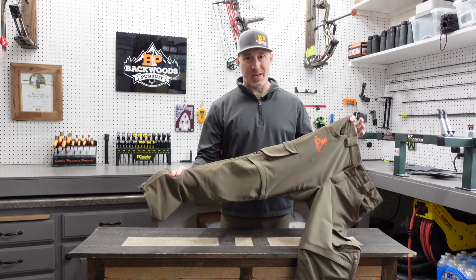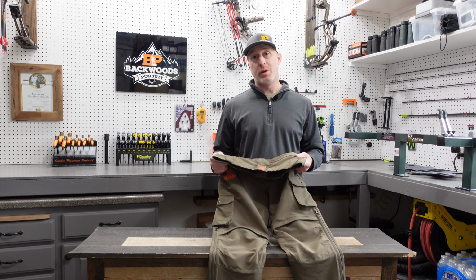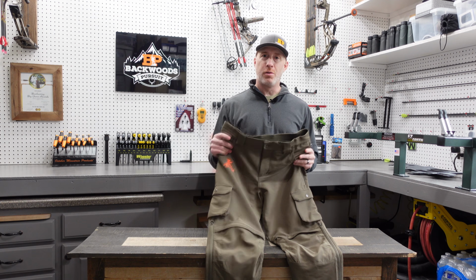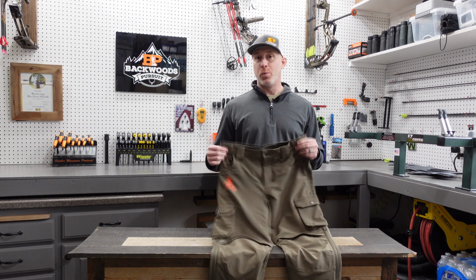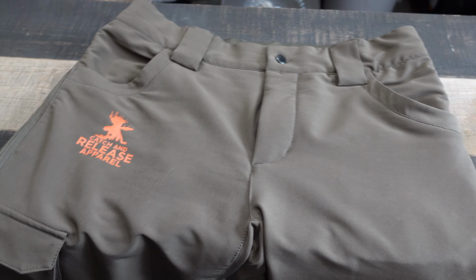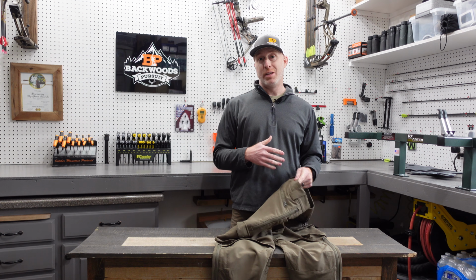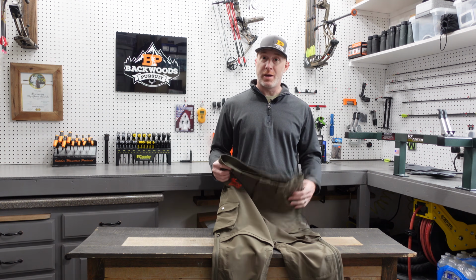It comes with a lot of pockets and a lot of features we're going to go over in a minute. But weight-wise, they are right at 24 ounces, and these are a 34 regular. And so they're kind of in that mid-weight to heavyweight type of weight. Material-wise, though, I would consider these to be something you could use for mid-season and even into some early season. And with a layer, you could go later season. So they're very versatile that way.